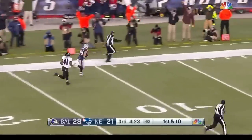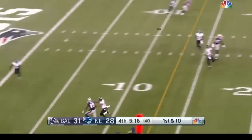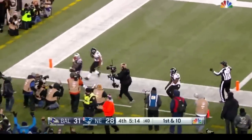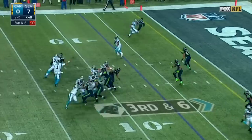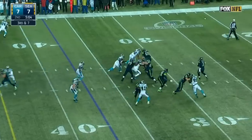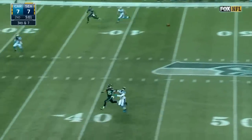Julian Edelman, the former Kent State quarterback, to Danny Amendola. Here he hits Amendola. Nice. First down on second effort. Then Brandon LaFell. Blitz coming. Wilson just going to loft it towards the end zone. Newton over the middle. Four-man rush. Now a late blitz. Wilson lofts it up for Kearse.